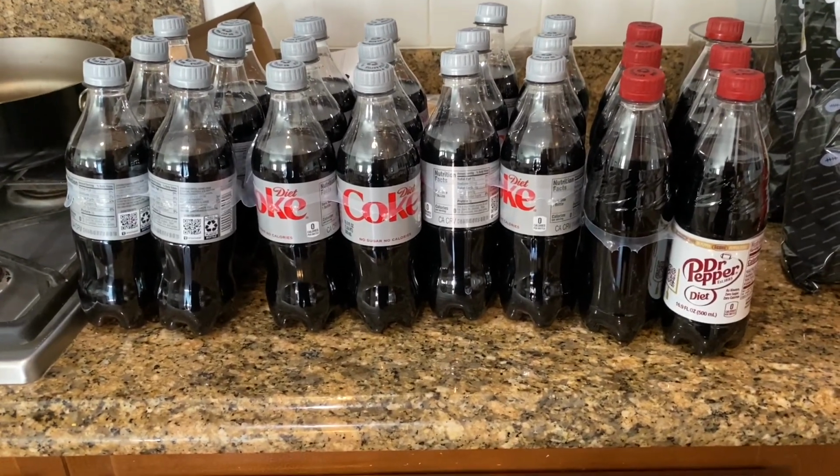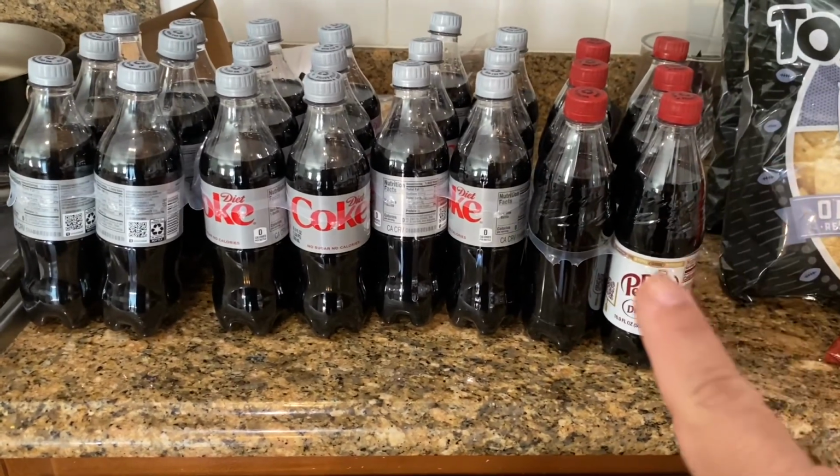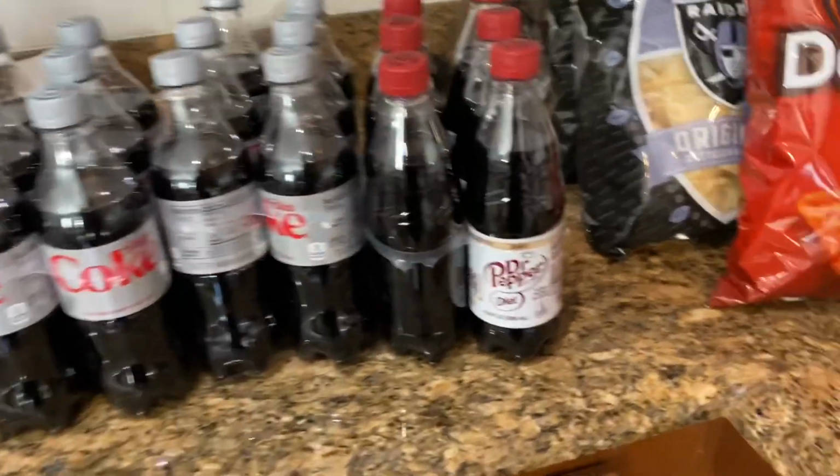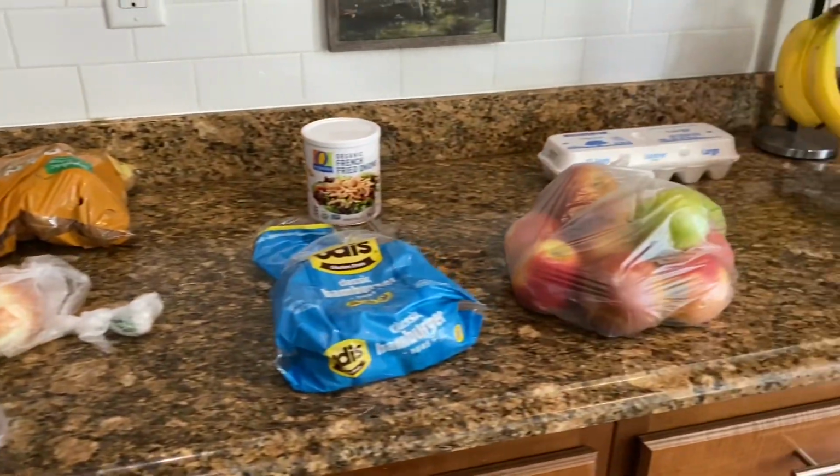We love them, of course. Well, that one is my area. The rest is for the family. So that's it. All of this was $56.